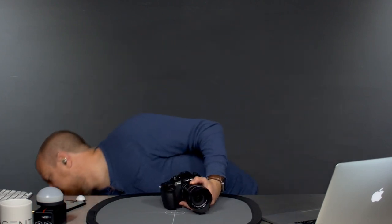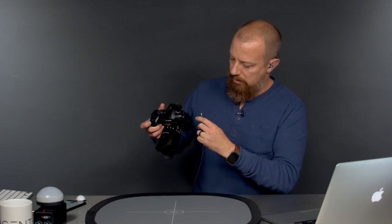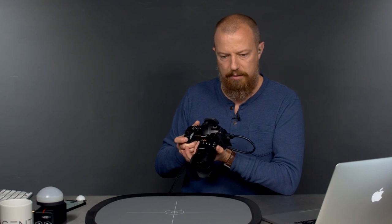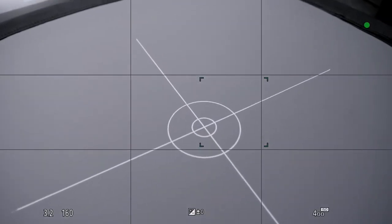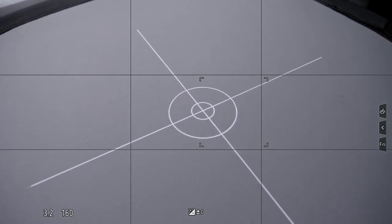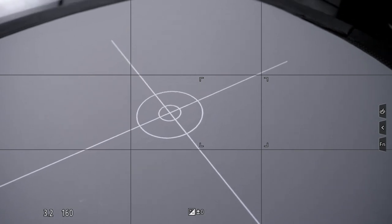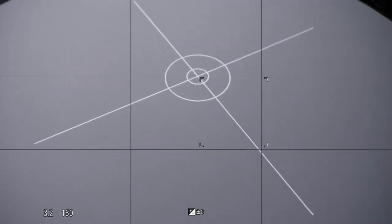Let's let you see. You guys can watch this in real time. Plug you in. And there we go. Okay, so can you see? Yeah, you can see. In the bottom left corner, you see the reading F3.2. It's at 1/60th of a second. And let's confirm the ISO. ISO is set to 400, and that's what it's reading.